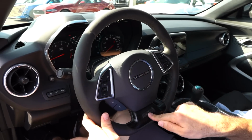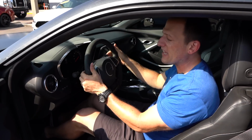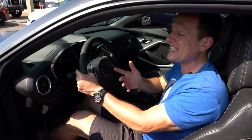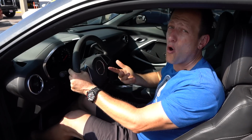50 plus 67 is 2017. 1967, that is, obviously. Nice wrap steering wheel. Now this also has automatic rev match downshifting. So what that means is you don't have to have twinkle toes when you're downshifting and blip your throttle yourself. The car will do it for you.